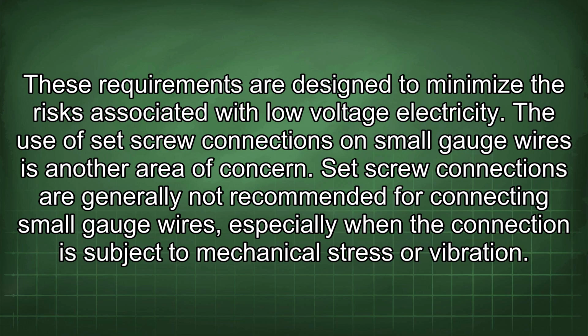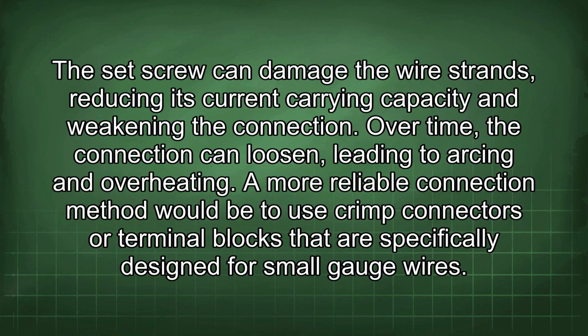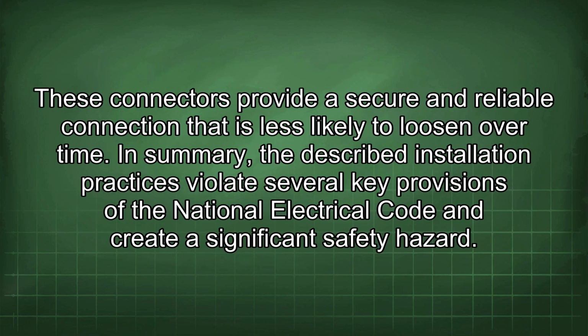The use of set screw connections on small-gauge wires is another area of concern. Set screw connections are generally not recommended for connecting small-gauge wires, especially when the connection is subject to mechanical stress or vibration. The set screw can damage the wire strands, reducing its current carrying capacity and weakening the connection. Over time, the connection can loosen, leading to arcing and overheating. A more reliable connection method would be to use crimp connectors or terminal blocks that are specifically designed for small-gauge wires. These connectors provide a secure, reliable connection that is less likely to loosen over time.